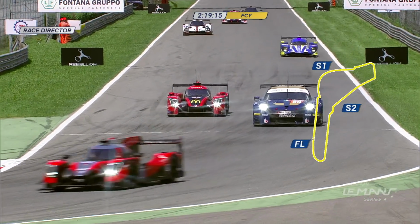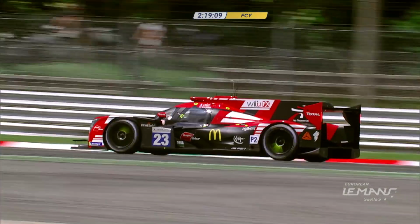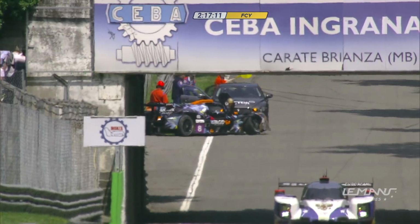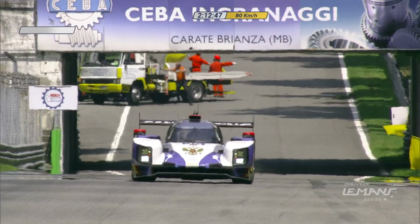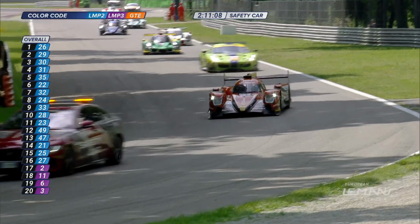Full course yellow. Notice how some cars slow to 80 kilometres an hour faster than others. There was more drama in store for Jean Gloria and the DKR engineering car. Last year's Michelin Le Mans Cup champions had been shunted out in Le Castellet, and the car was wrecked and out at Monza 2. The race was stuttering and stumbling.